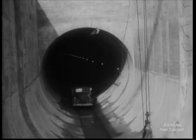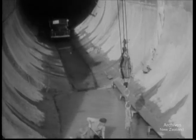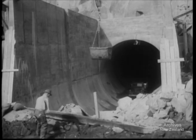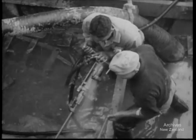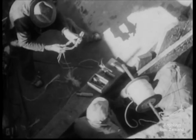The end to 28 months of driving and lining a concrete tunnel 1,800 feet long and 25 feet in diameter is blasting away the rock barrier at the outlet. To move the barrier of 2,000 tons neatly into the Waikato, 375 pounds of gelatine dynamite are distributed through the rock mass.